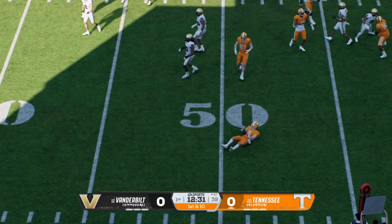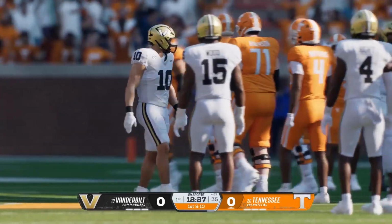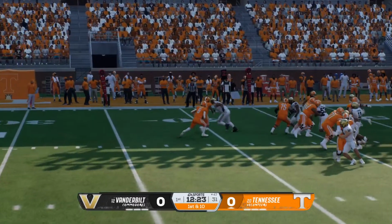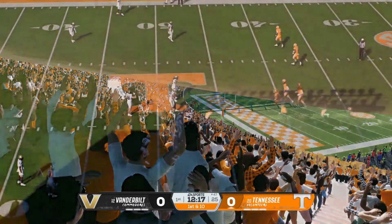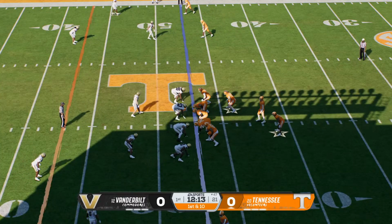He'll avoid the big hit with the slide. We think about option plays, especially when the quarterback keeps the ball. A lot of times, it's a big explosive play, but sometimes it's just about getting what you can and keeping the drive moving. And that run is good for 1st down yardage, a new set of downs for this offense.